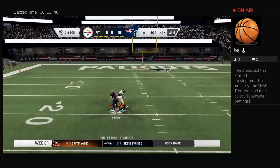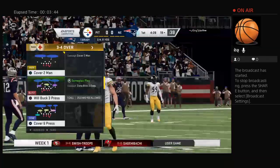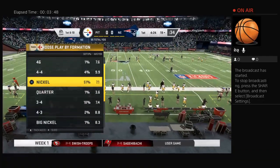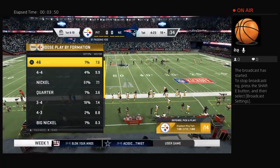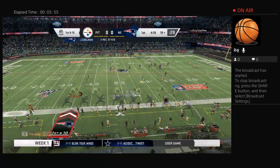Can't connect there. Trying for Edelman again. This time he's got it. And they'll wind up getting this one all the way down inside the 20. And they pick up 25 as they convert on 3rd. 1st and 10 at the 19.